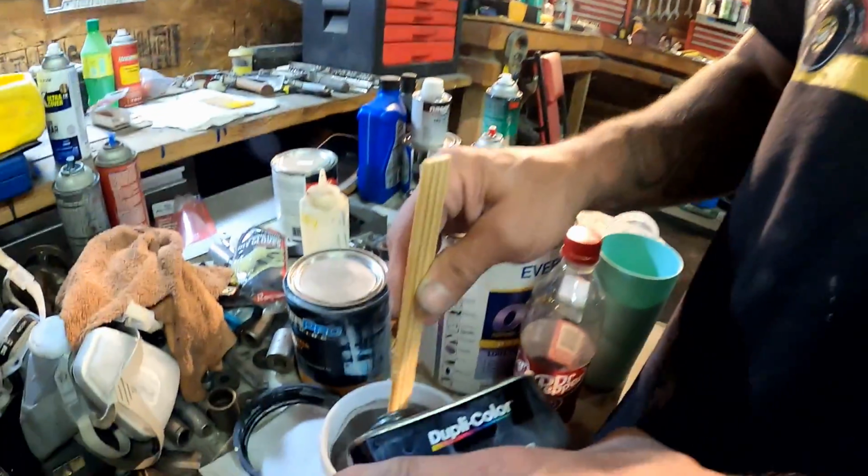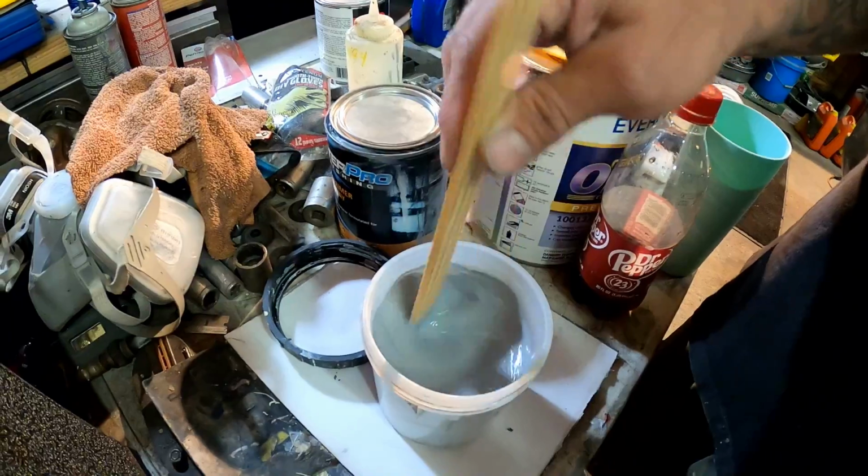All right, so we got it all masked off. Everything's clean, prepped, ready to go. So we're going to mix up a little bit of primer here. Get this primed up. We'll let it dry overnight.